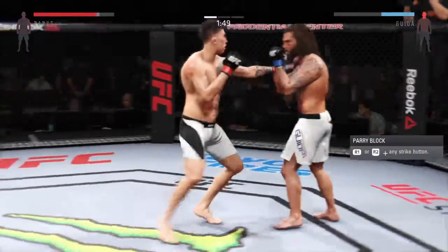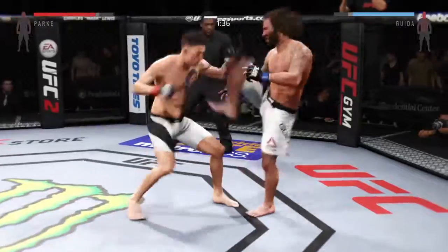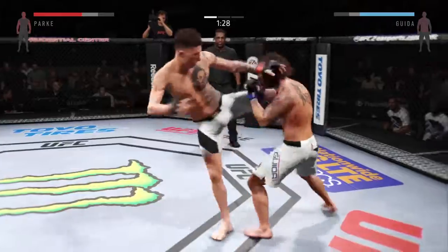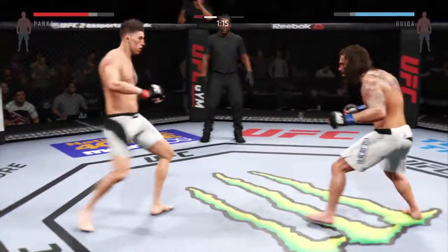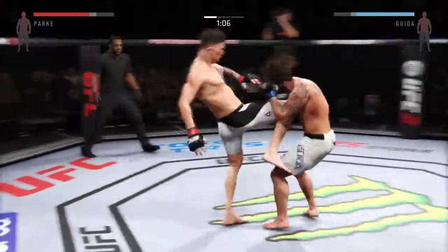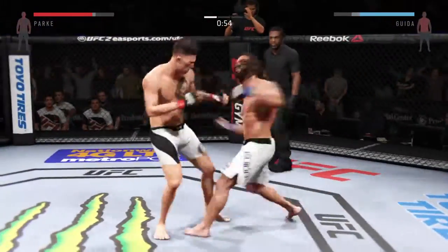Trying to go to the body. Nice block, and he counters with the jab. Wow! He is hurt. Oh, head kick. Oh, nice knee. Hurt him with that right. Oh, very nice. Great relentless pace. What a jab. Oh, he's landing. Nice roundhouse kick to the body.